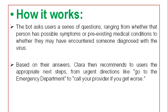Then how it works. As I already gave an introduction on the AI bot, it actually works on the basis of knowledge-based queries, and you go through some queries. So the bot asks users a series of questions ranging from whether that person has possible symptoms or pre-existing medical conditions to whether they may have encountered someone diagnosed with the virus. And based on their answers, Clara then recommends to users the appropriate next steps, from urgent directions like going to the emergency department to calling your provider if you get worse. So this is how Clara works.